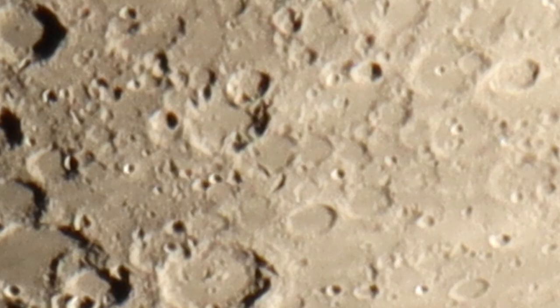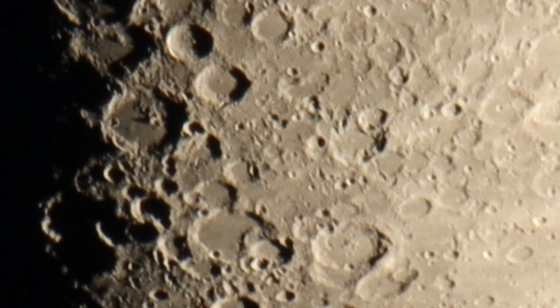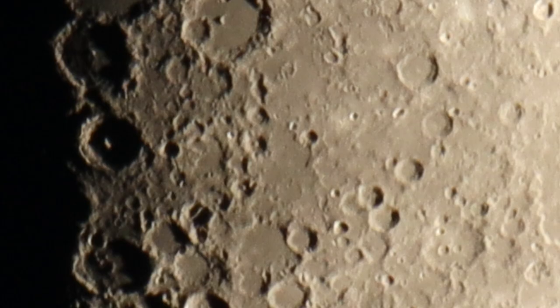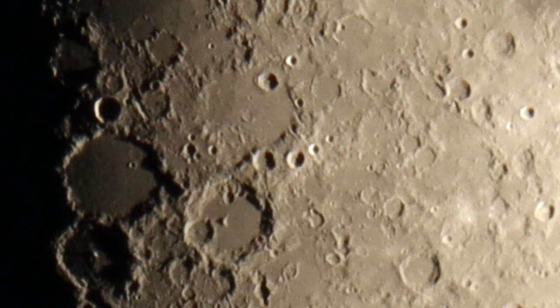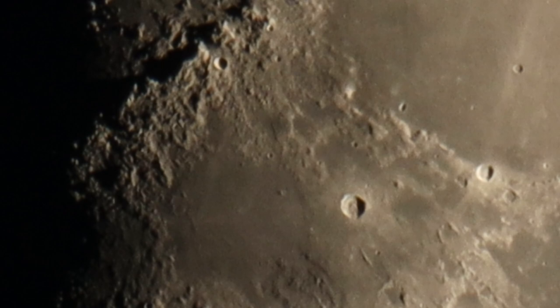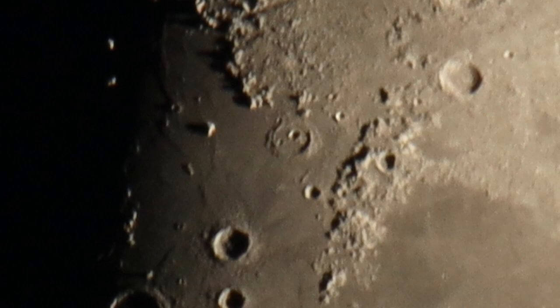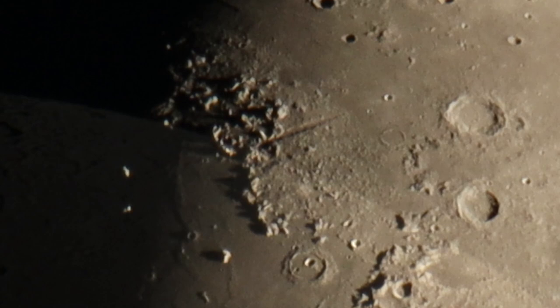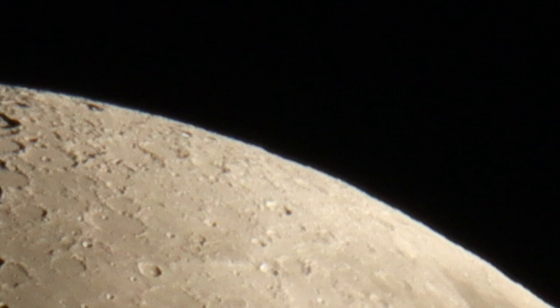Let's take a quick spin around here. This is a pretty cool phase to see the craters. Get up here to our mountainous area. It's not quite the phase where we can see what I call the boneyard, but we got that skid mark up there. And let me darken it up here. Okay, there we go.